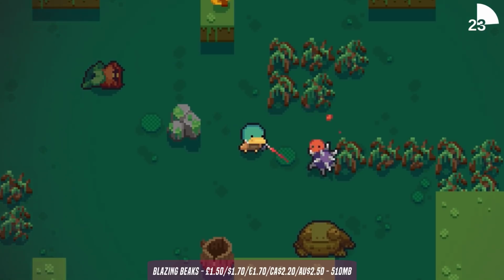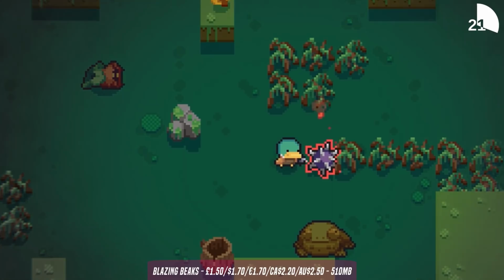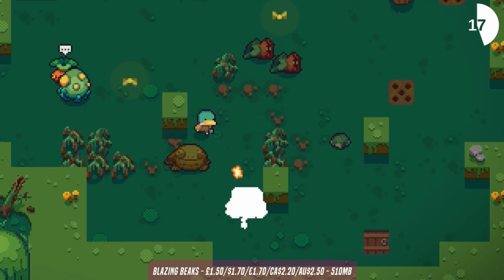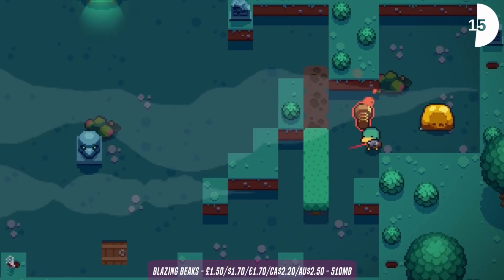I've actually been playing this recently with my daughter, and man, she's amazing at it, which is quite upsetting because I kept getting destroyed. And it has a download size of 510 megs.